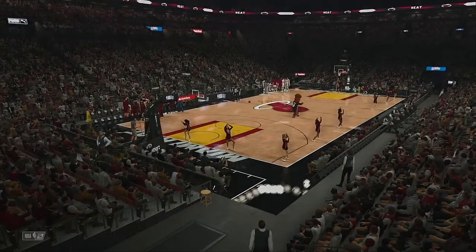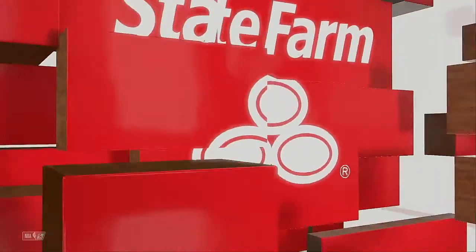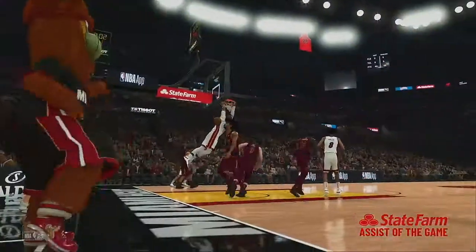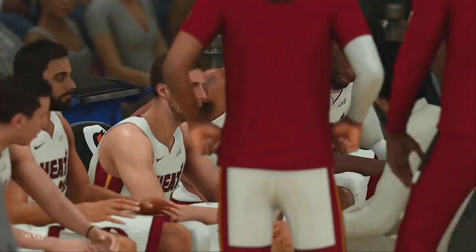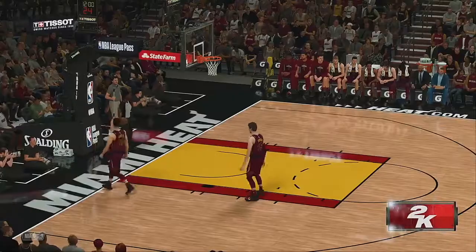Now let's take a look at our assist of the game presented by State Farm. And the winner today, the big fella here with the sweetest of dimes. What a plus it is to have a post player who's got this ability to find. You know, anytime a guy's in the post and the teammates know he's unselfish, great player movement can create an opportunity just like that.